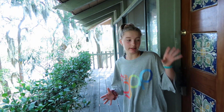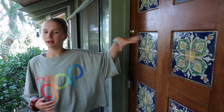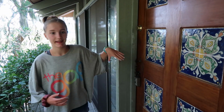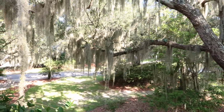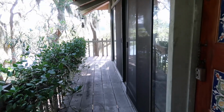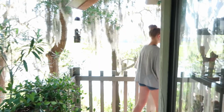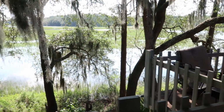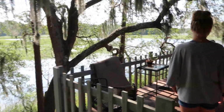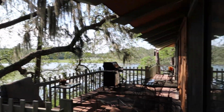Okay, we're back at the door, the front door where we started, which actually isn't at the front, but we're back where we started, and then there's a circle around deck, which is really pretty. It has a lot of great views. A lot of vines as well. And from here you can see a lot of birds and different animals throughout the day.